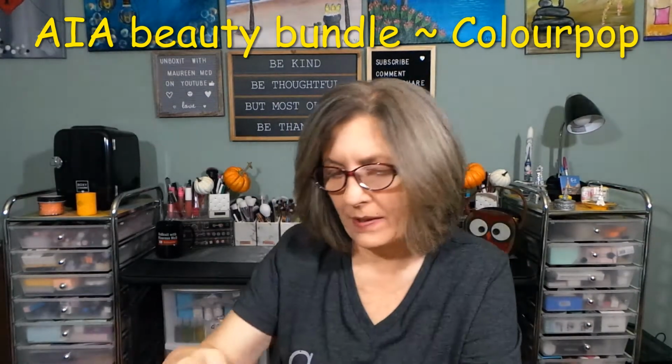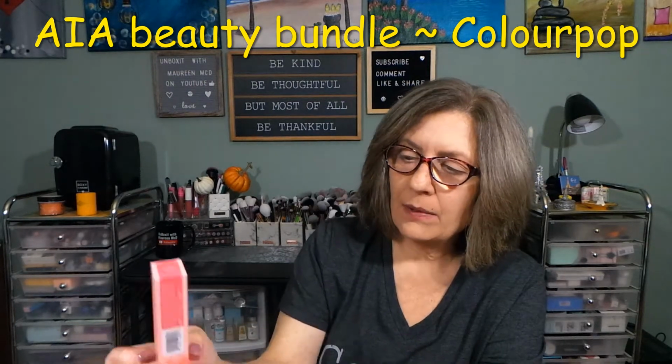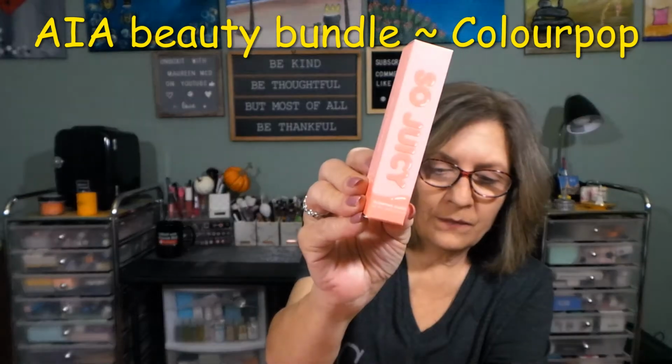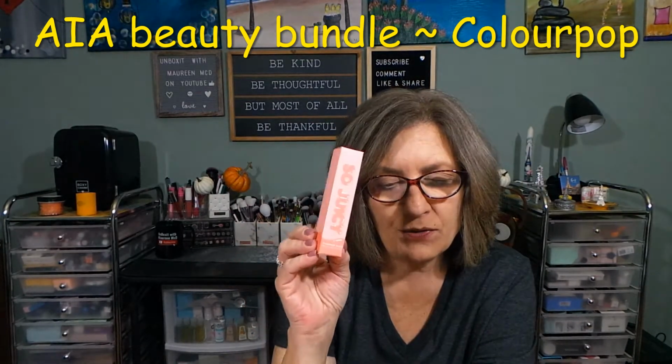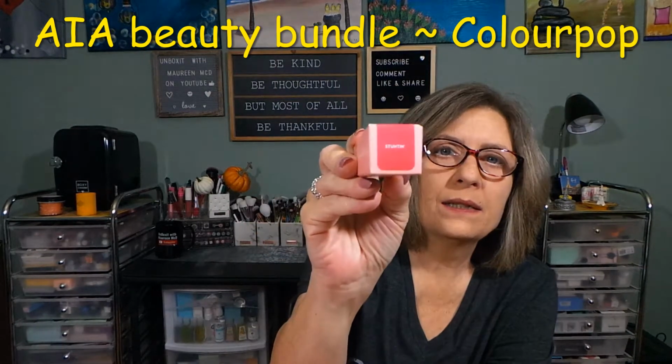So let's grab this out next. So juicy. Oh, you grab it. Plumping gloss. The Super Shock highlighter is $8. This is also $8, and this is Stuntin.